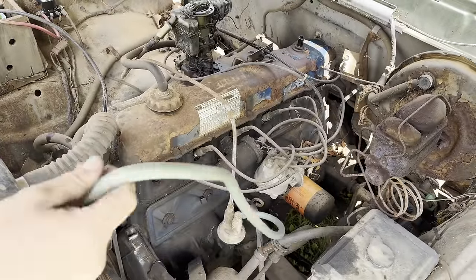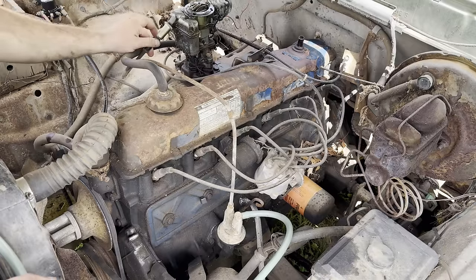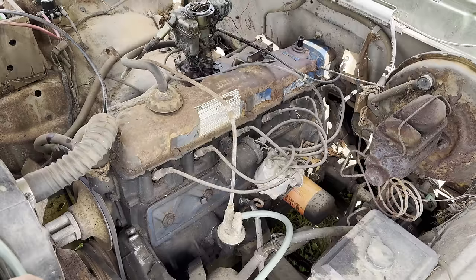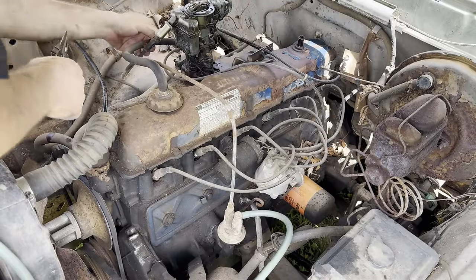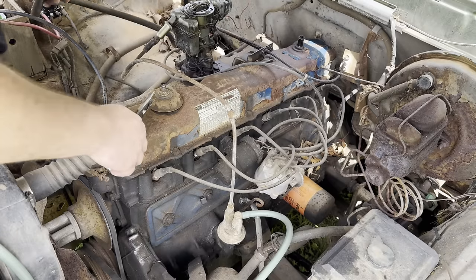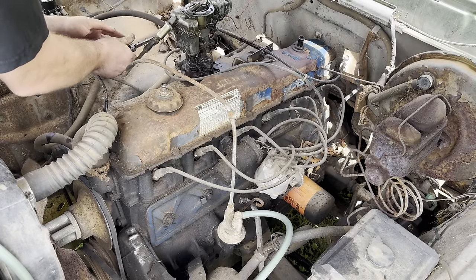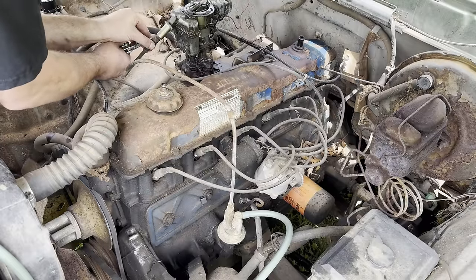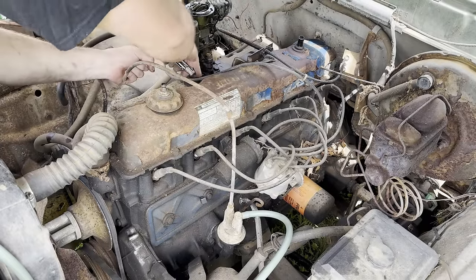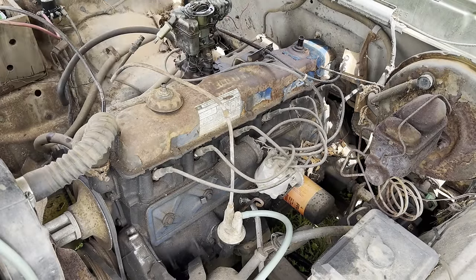Cool, fuel line is on. This looks kind of sketchy. Let's see, what are you? You are a suction line. There we go. Let me just temporarily unhook that. Come on, baby. Cooperate. I'm trying to help you. Let's see if I can get. Yeah, there we go. Sweet. All right.